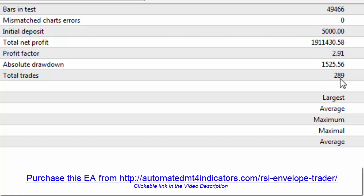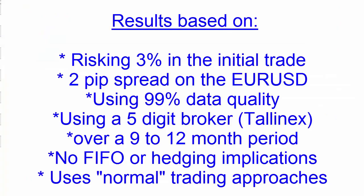So this is really just a progress report to show you that we are coming very close to finding an EA that can be traded reliably on an ordinary broker account using ordinary spreads. It obviously still needs to be proven on a live account, but the fact that only 3% initial risk is required to get the initial transactions going is a very good positive. The fact that we used a reasonable spread on a high quality data feed over a 9-month period, which is a nice reliable period for a scalping type EA.